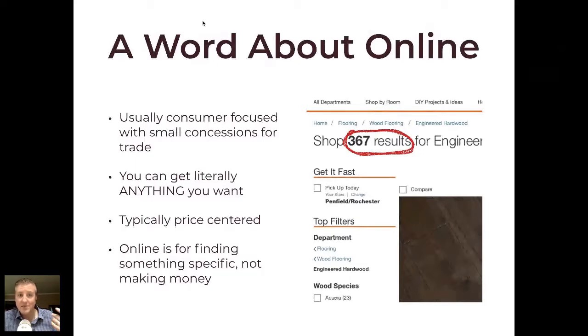I took this picture over here, I swiped this from the Home Depot website. I hope they don't mind because this is just their public website. But I saw 367 results just for engineered hardwood. So you could find a lot of stuff on there. Now, I can't tell you what's good or what's not good based on this site, or what will work and not work in your space.